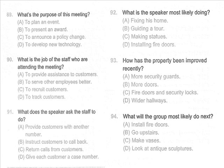Number 89. What's the purpose of this meeting? Number 90. What is the job of the staff who are attending the meeting? Number 91. What does the speaker ask the staff to do?